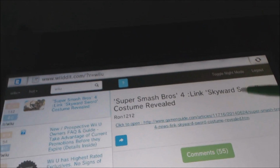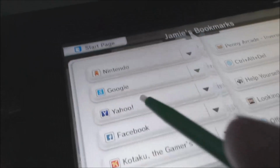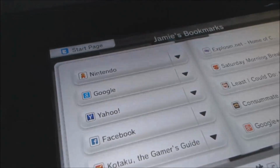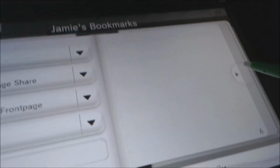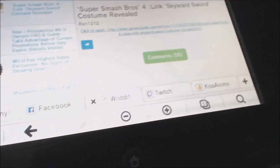But at the same time, it keeps it right here in the separate tab. And tabs, of course, is as easy as selecting this right here, and it shows each of the different tabs you have available. Now, of course, you can have your own favorites, your own profile, and your little Miis right here in the bottom corner. And it shows you each of the different favorite tabs that you have kind of in a book. Very easy to access.